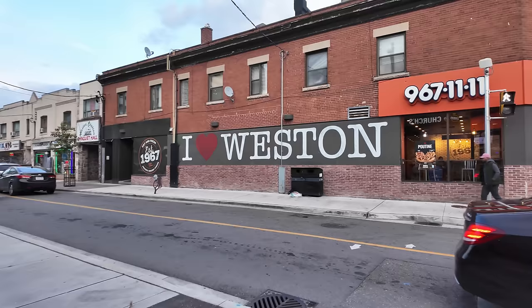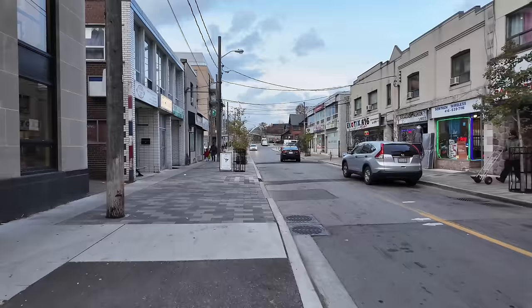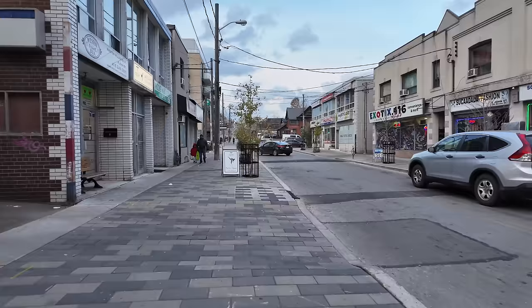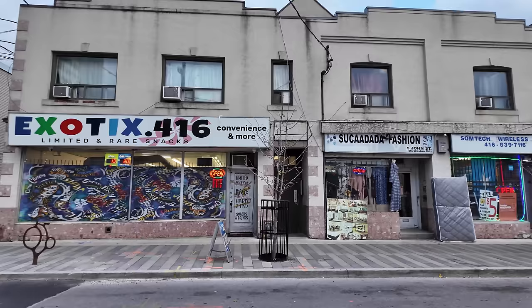This is John Street, not to be confused with John Street downtown in the entertainment district. Limited and rare snacks. Well, it looks like it's... Is it open or closed?